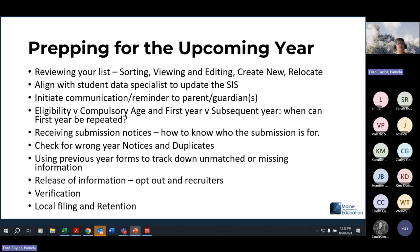So the opt-out information goes out every year to all the students for information, the name and address kind of thing, so that recruiters can access it under law, and parents can opt out of that. You would need to talk to your data manager, who would be very familiar with that. A year or two ago, and I can resend this, anybody can email me and say, hey, resend that information on the opt-out for recruiters, and I'll get you that. It went out maybe a year or two ago that we have to do that for home instruction too.